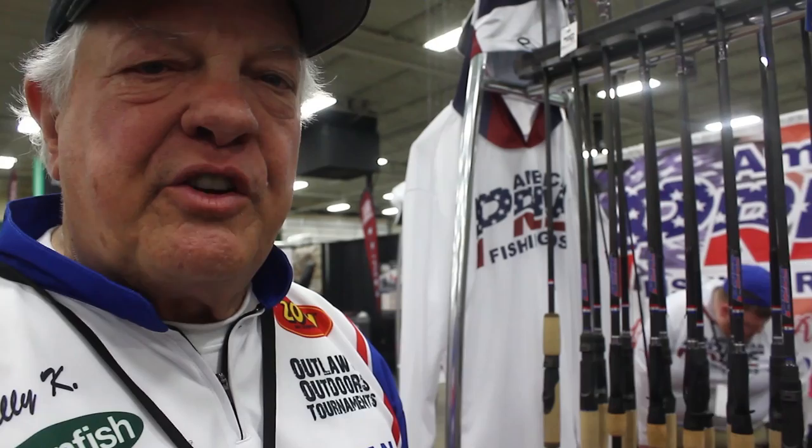We have frog rods. We have Carolina rig, clipping, we're technique specific, and the rod, you pick it up and look at the label, it tells you what it's best for. Not that it can't be for other things, but I tell you what it's best for.